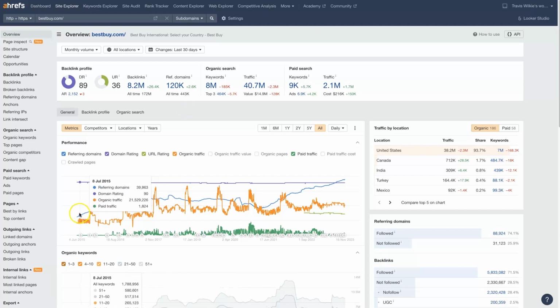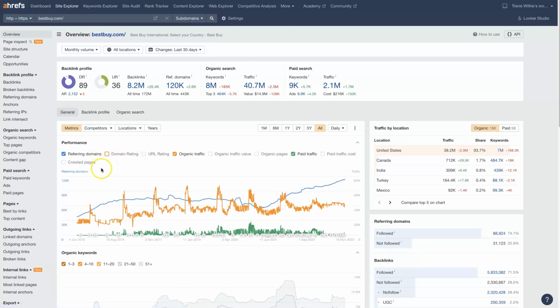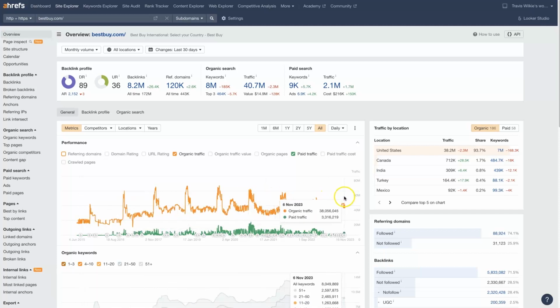So we can see, like, even starting in 2015, if you look at this orange here, we can get rid of some of these other ones actually. If we look at just this orange graph here, this is their organic search traffic. They get a big spike, of course, right around the holidays when everybody's buying gifts for their family and friends and everything. But in general, they used to get 16,000 visitors a month in organic search traffic. Now they're getting more like 40,000 a month, 43,000 a month. So they're doing something right, obviously.